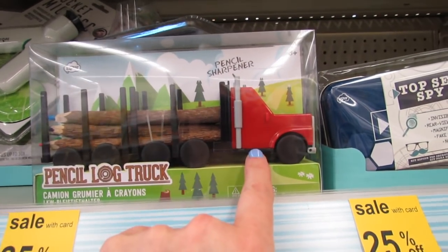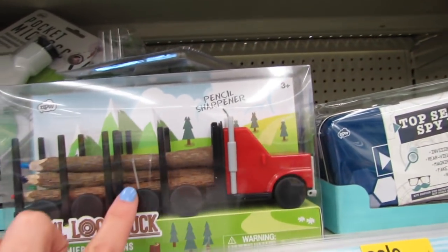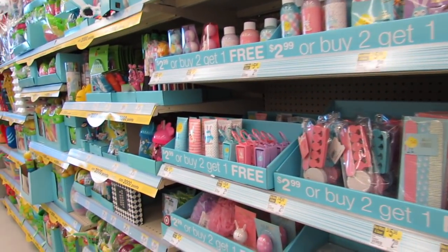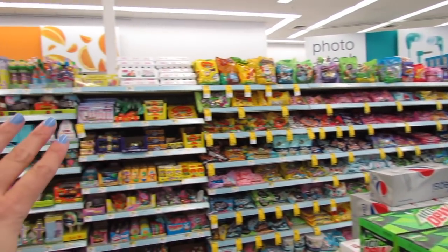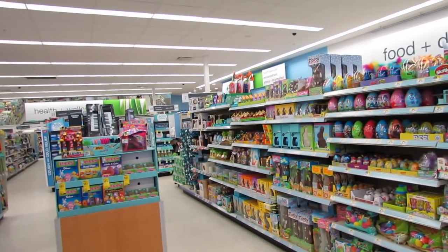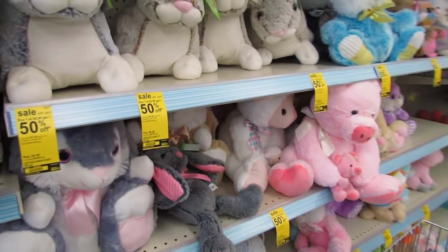This is a pencil sharpener, and this timber, these little logs, are actually colored pencils. This is $11.25. This was my Walgreens shop with me. We have so much more to share. We have tons and tons and tons of candy over here. Lots and lots of amazing things for Easter basket fillers, Easter parties, and just so many cute gifts.